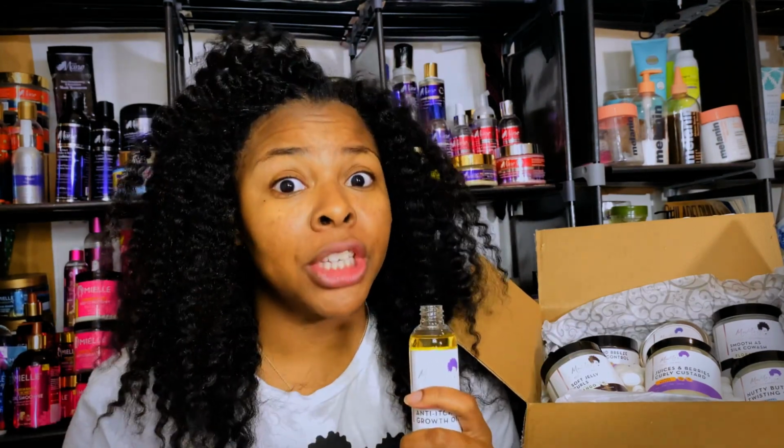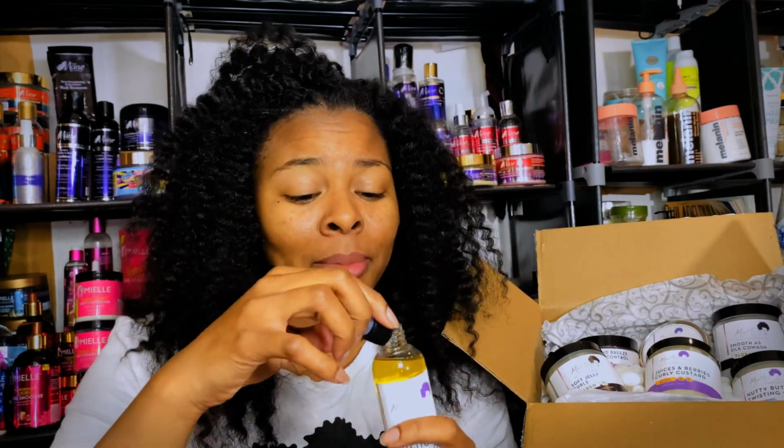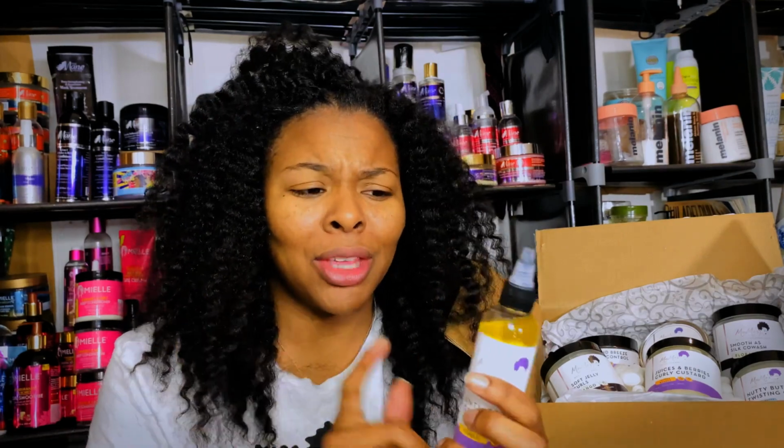It smells really good, guys. It has a super light fragrance to it, so I'm really going to be happy to try this out on my hair and see if my hair likes it. But I certainly will be using this on my scalp, my shaft, and my ends. And this is the anti-itch and growth oil.